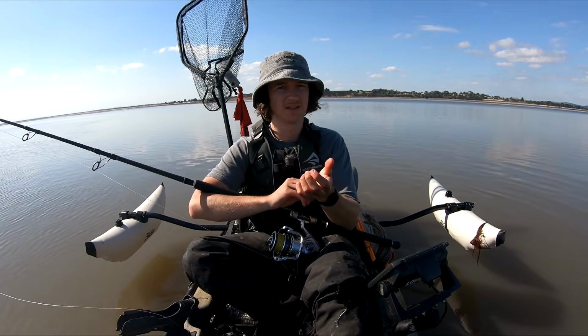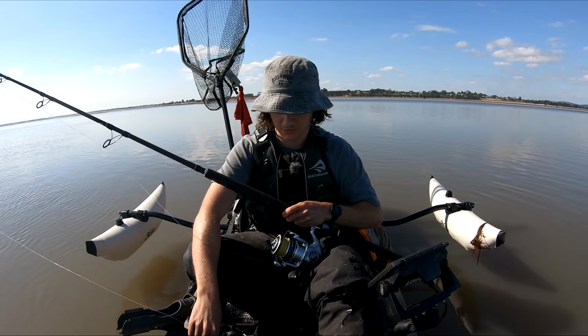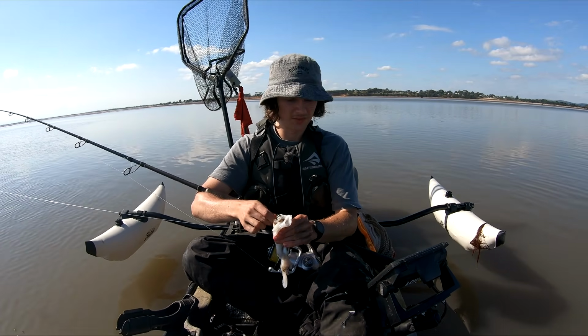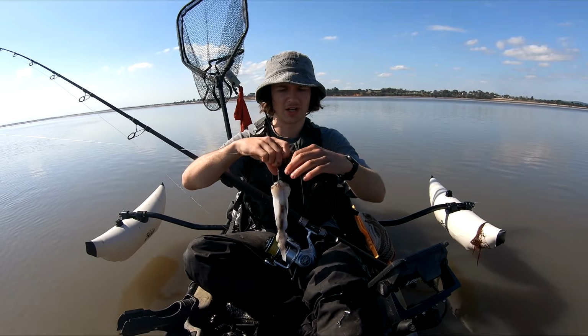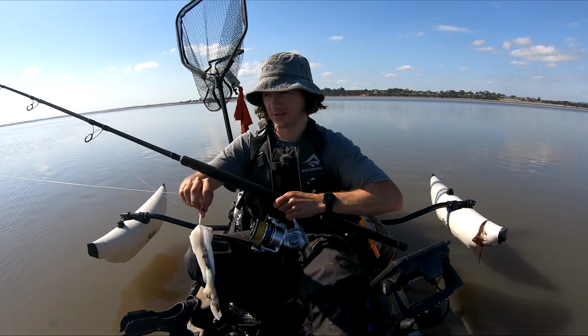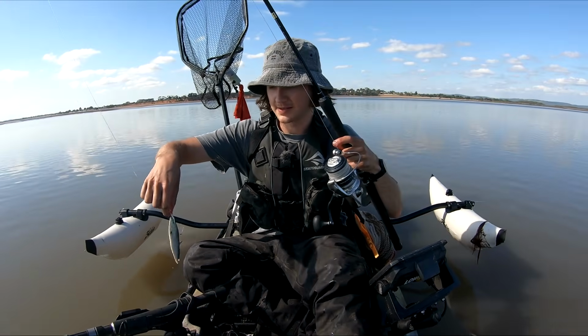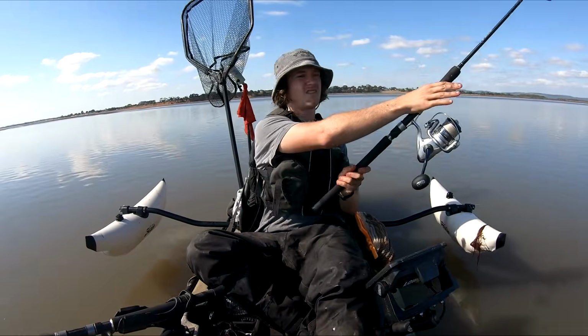We have re-anchored and we are super shallow. We're actually in 1.2 meters of water, so really shallow. See if we can pick up a gummy shark, or if we're really lucky, a snapper. The last bait we'll get out is a pilchard.